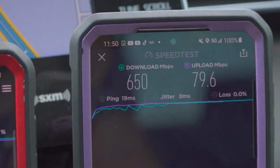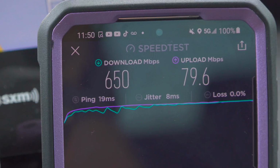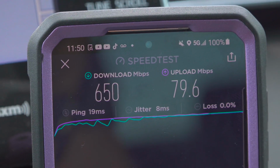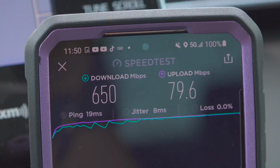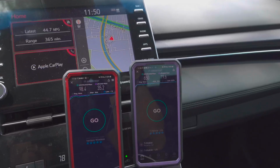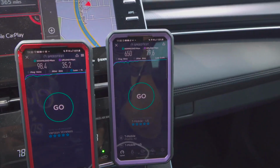But like I keep saying, even AT&T, so Verizon and AT&T are looking a little bit like 2016, 2017, and T-Mobile's looking like the future for now. Right, 650 down, 79.6 up, 19 millisecond ping, 8 millisecond jitter. I keep saying it, guys. T-Mobile right now is killing it, and the independent testing is starting to show it as well.